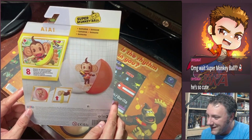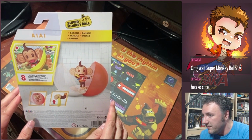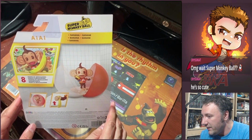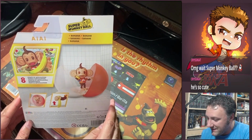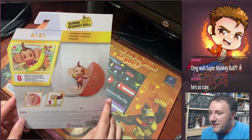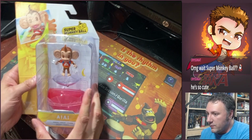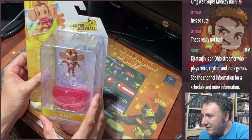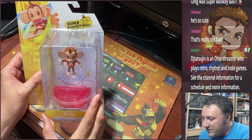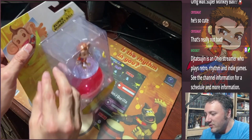Yep, definitely. So as I was explaining, these are apparently sold exclusively at Walmart. So if you have a Walmart nearby you, $9.99, $10, you can have an Aiai of your own. So we're just going through these. And of course, these are new figures. They're not like classics that I'm trying to preserve or anything. So we're gonna open these. We're gonna let these bad boys breathe here.